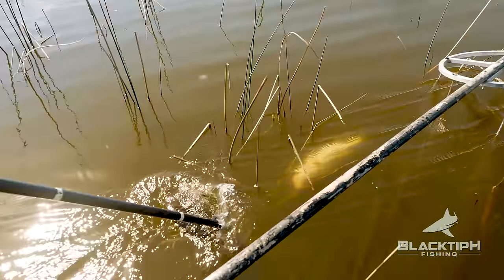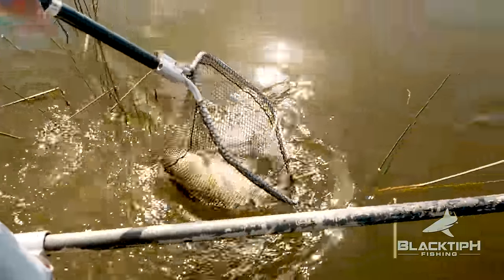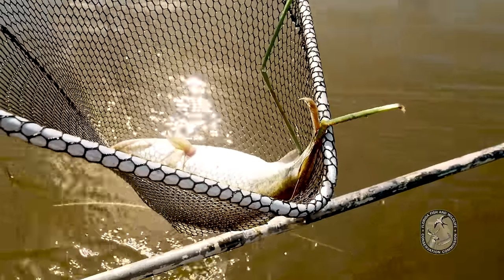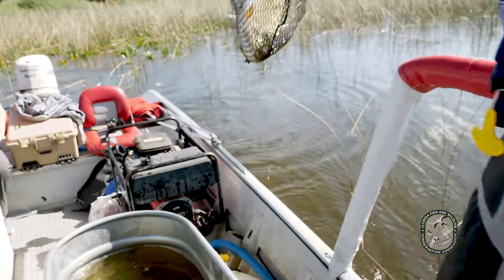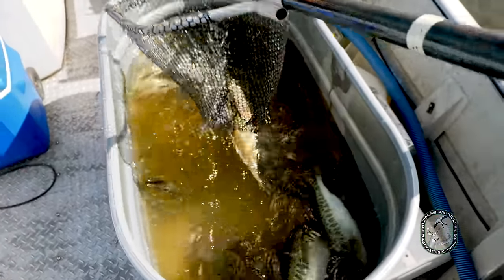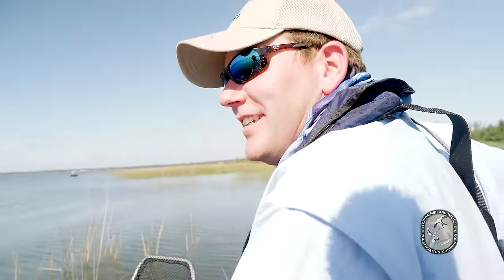Oh, giant, dude. Oh, giant. Oh, that's a toad right there. Oh my gosh, giant. Oh my gosh, it's a fat pig. That might be over 10. That's a monster, dude.